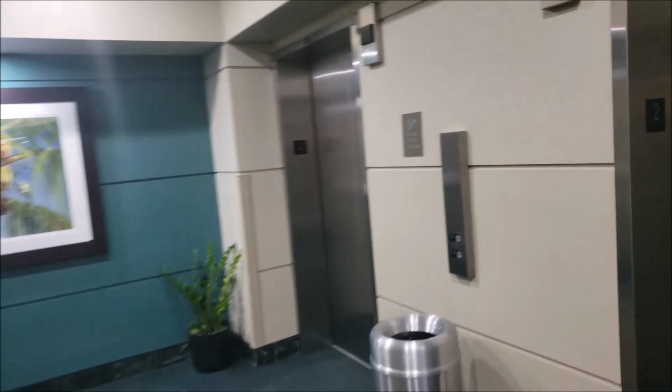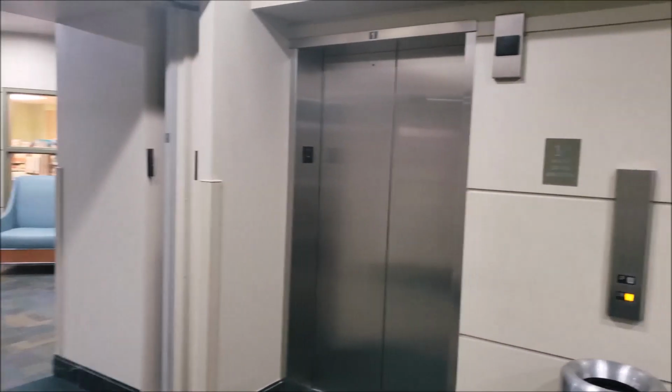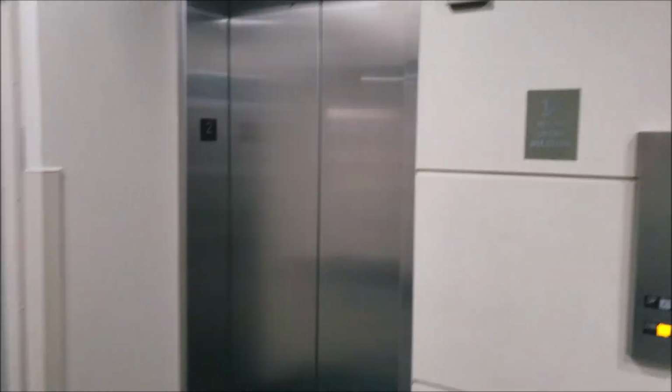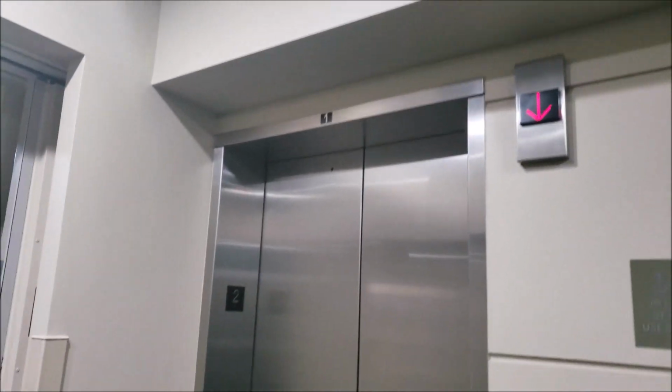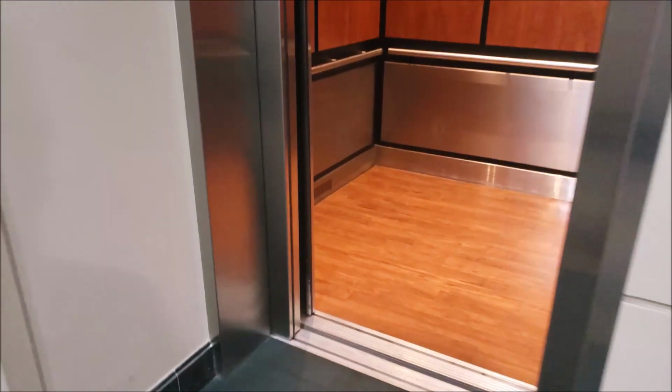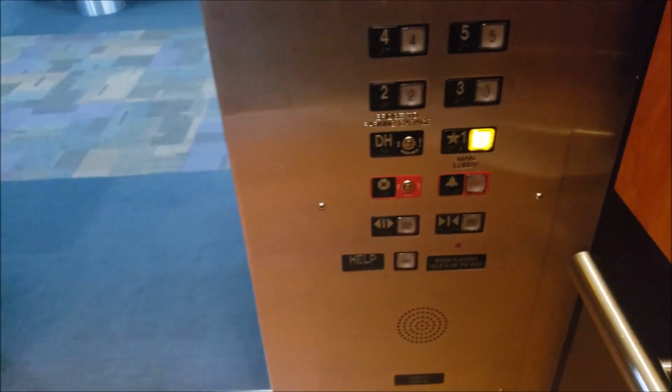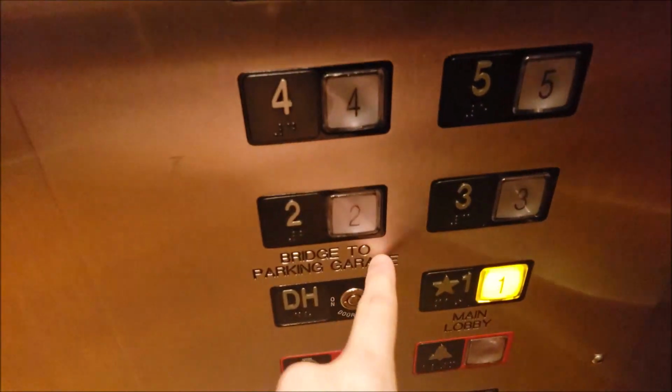These are the elevators at Sarasota Memorial Hospital, Waldemere Medical Plaza in Sarasota, Florida. We got this one. We're gonna go to 1. So interestingly enough, floor 2 is connected to floor 3 in a parking garage.